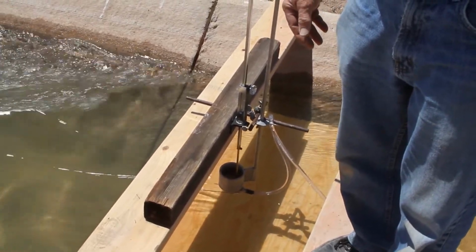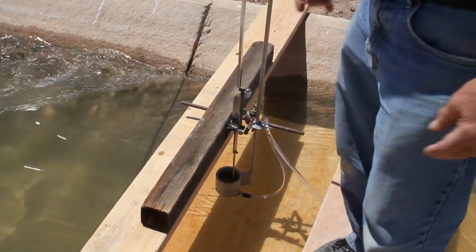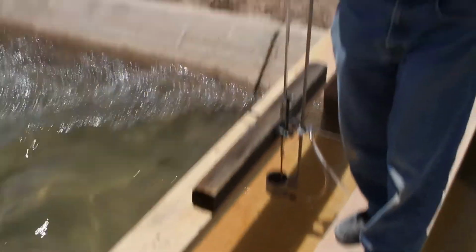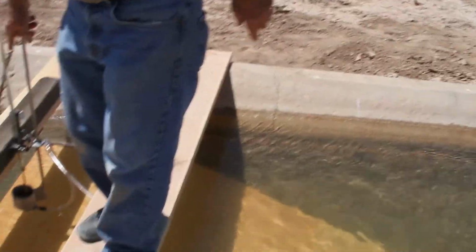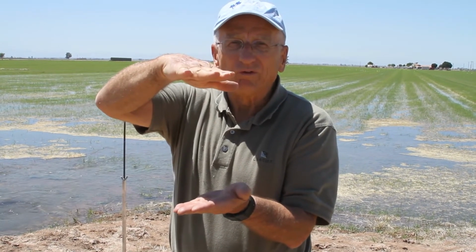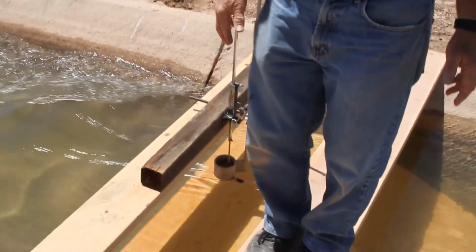So how do you then take the measurement and turn it into a CFS measurement? Well, I have to take this depth if the water is above the sill here. I have to take these two. The depth up here is like here, and that depth then I've entered in the table that is computed by the wind flume, and that's where I get that number. Convert it to CFS.